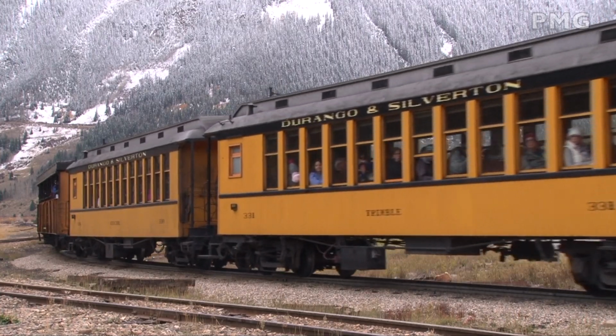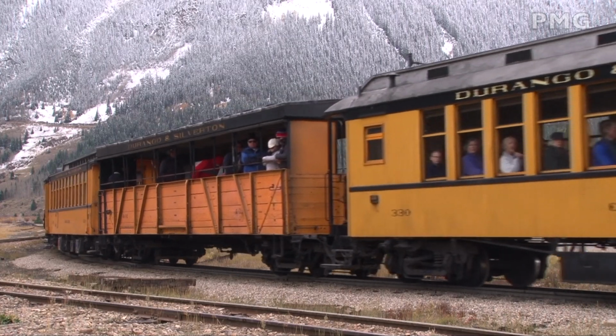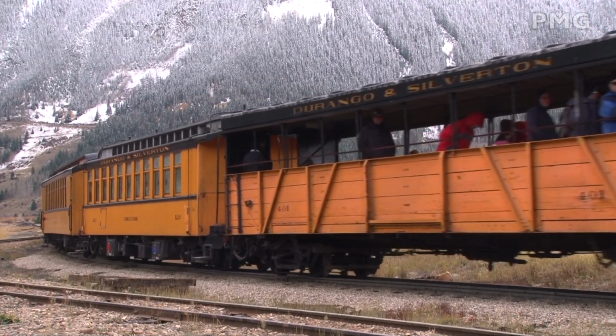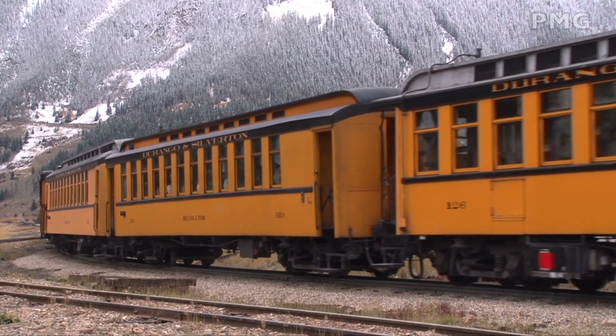A number of restaurants, gift shops, clothing stores, and other similar places were waiting in hopes of separating passengers from their money. Many shops close up after the tourist trains stop running, only to reopen in the spring.